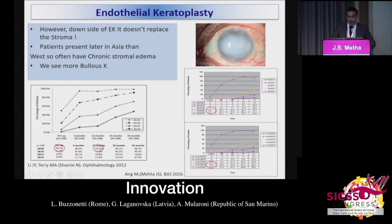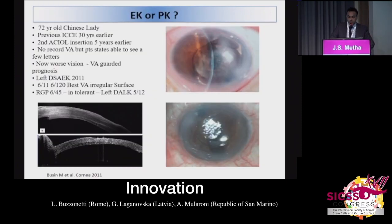When you look at one-year data, almost 93% of cases are seeing better than 20/40, and this is very similar to our Fuchs sample, but this is certainly less compared to the data that we see from patients with bullous keratopathy. So in certain situations, we have to perform some alternative kind of surgery.